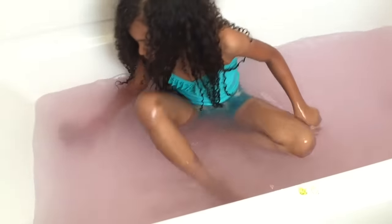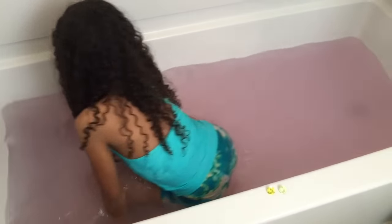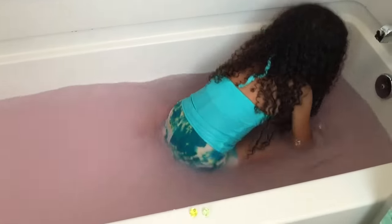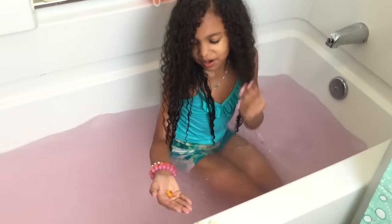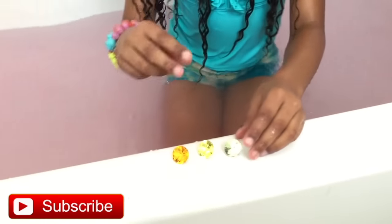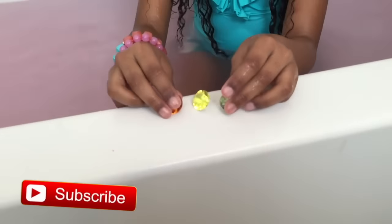Keep looking. Where is it? I like the color of the water and it smells really good in here. Keep looking. Oh, I think it's something swimming by your foot. Or maybe not. Let's see. It's an orange diamond.